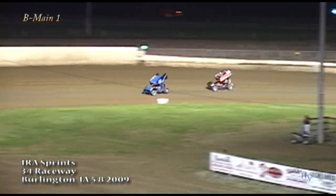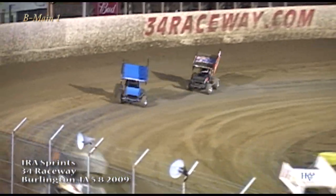Jeffrey closing in on your race leader now. Keep an eye on the 24. Jeffrey bobbles just a little bit there on the high side.